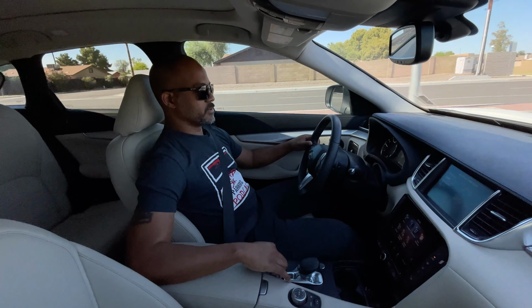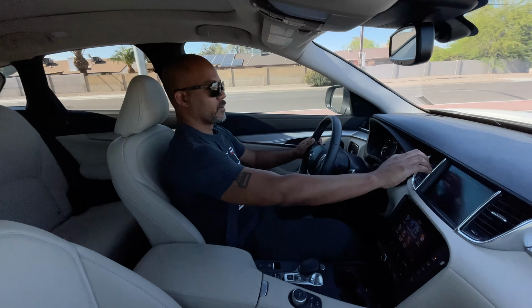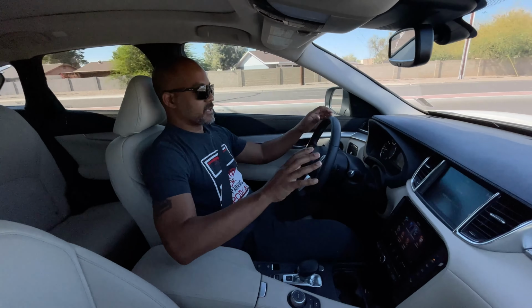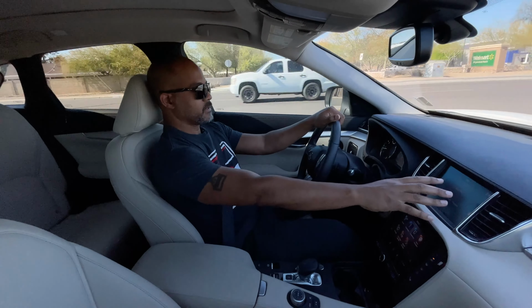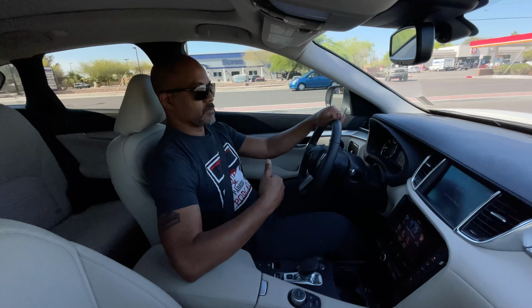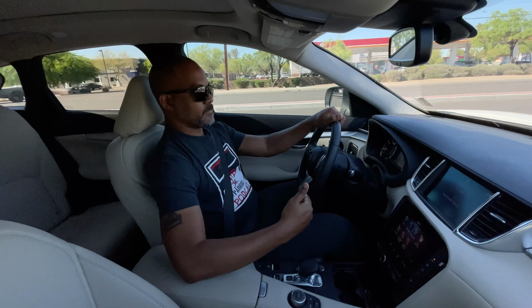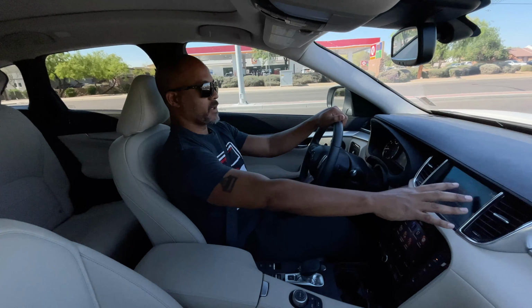Let's get out of personal mode. Let's get out of the regular sport. Let's go back into standard mode. Really like the vents. What I don't like is how far everything is. First off, of course, I can move my seat up. That's not the point. Can you move your seat up? No. But I have to reach way up here to touch this screen.